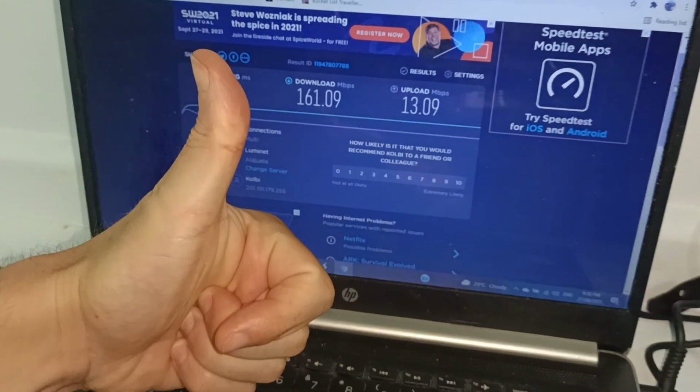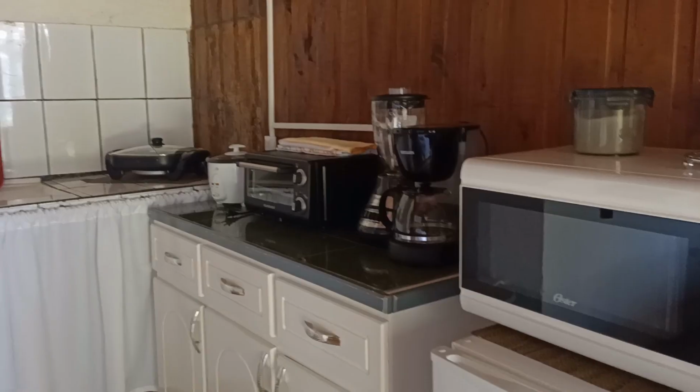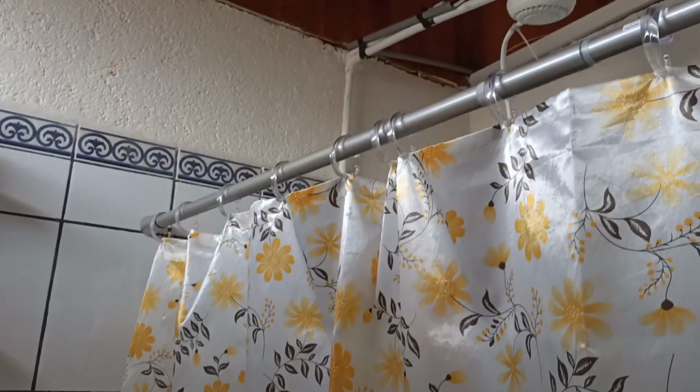The Airbnbs that we stayed at were studio units. They had kitchenettes, bathrooms, everything you could need. Sometimes they had a work desk as well, which was handy for us. And you might be interested to know that they all had hot water. Now, in Costa Rica, hot water is the norm. That's not the case in a lot of other Central American countries. So it's a nice little perk.